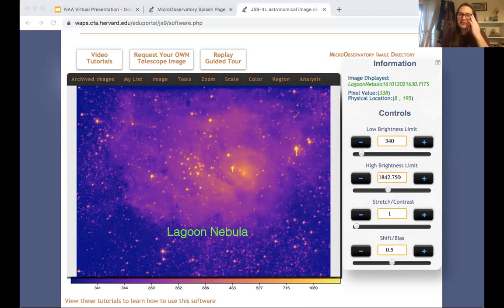Maybe you want to share it with, I think we can share images in this chat, the text space. So share the images that you process with the rest of our group.